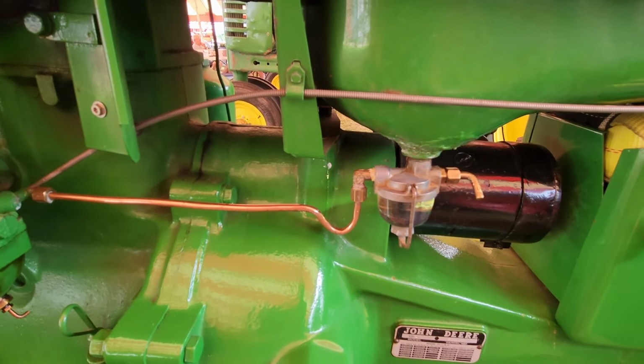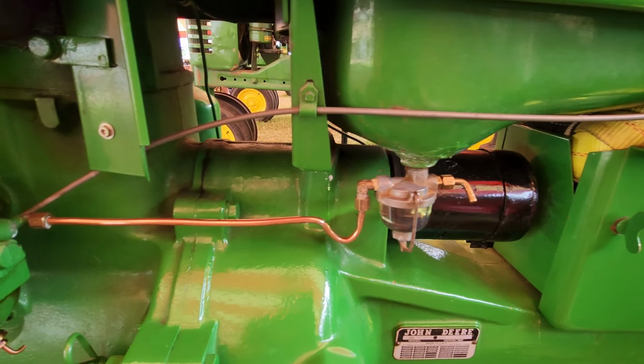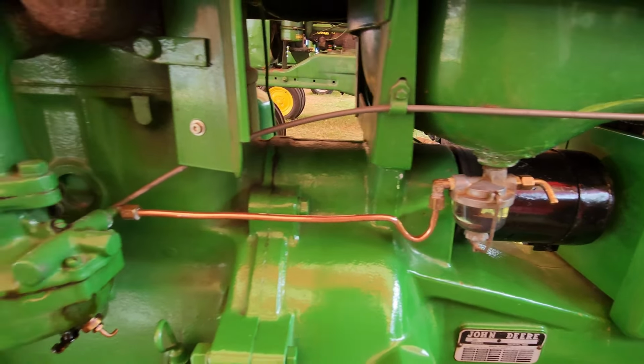I have a love for glass fuel sediment bowls. I don't know why. And I do like that copper. That's a sweet touch. Very pretty. Be careful. Drive tractor at safe speeds. Reduce speed when turning or applying individual brakes. Drive slowly over rough ground. That's sound advice.